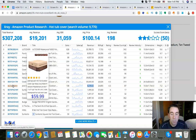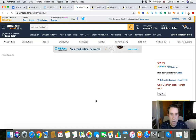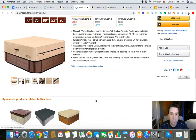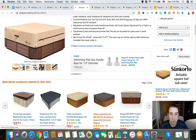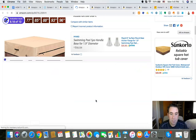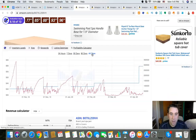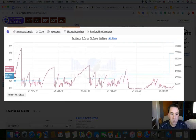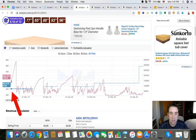Then you can click on their product here on the ASIN. It'll bring up the product on Amazon. And then these graphs will automatically load down below the main image, if you have the Helium 10 Chrome extension installed and Keepa. I mostly use the Helium 10 graph. Click on all time right here. Where the red line starts is when they launched this product. So they launched November 1st, roughly, of 2019.